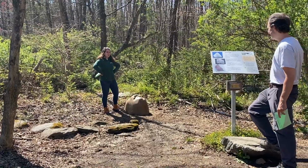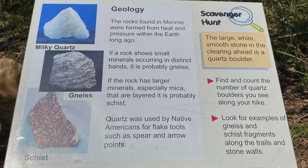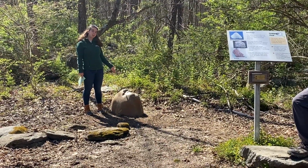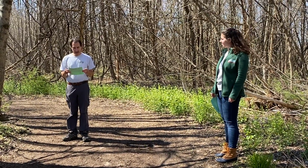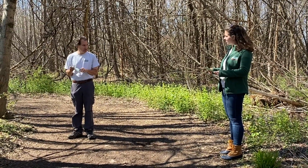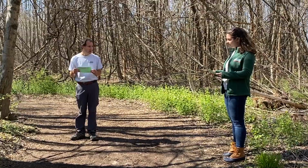Yeah. But yeah, so if we were to crack this open, it would be really full of quartz inside of it. But the very first thing on your scavenger hunt is a quartz boulder. So you can go ahead and check off quartz boulder once you come on over to take a look at this. Okay, you guys, we are going to supply you with these green scavenger hunt cards, and on the scavenger hunt cards, you're going to find several different items. Miss Kaylee, do we want to discuss them now, or we'll just talk about them as we see them? How do you want to do that?